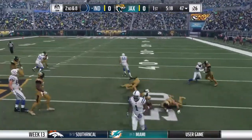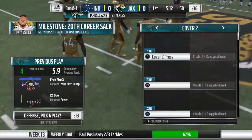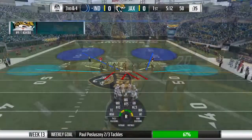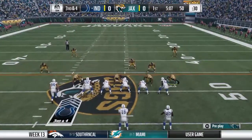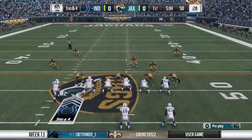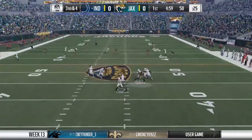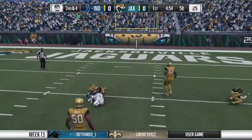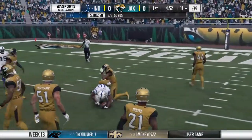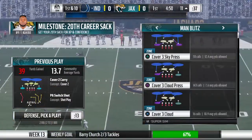Here's the first carry now for Frank Gore. And he works his way forward for about 4 up to the midfield stripe. And now it's a 3rd and 4 situation for the offense. From the midfield stripe, they'll look to throw. Going deep for Moncrief. This is caught inside the 15. And he'll be down deep into Jacksonville territory. A gain of 39 that time.